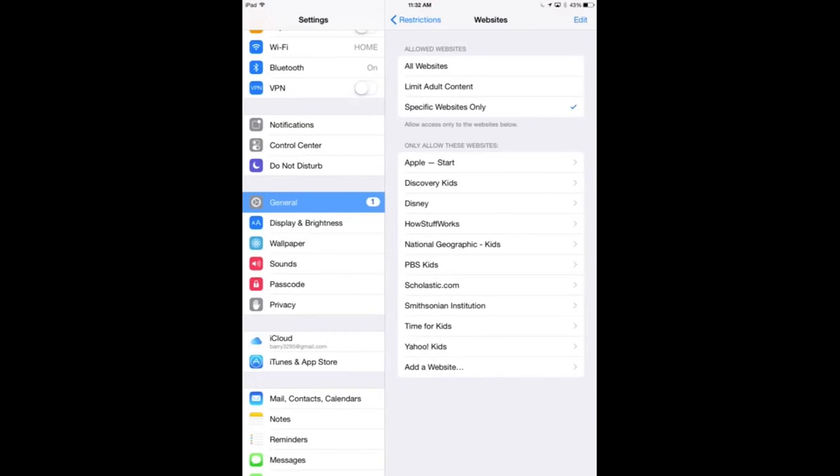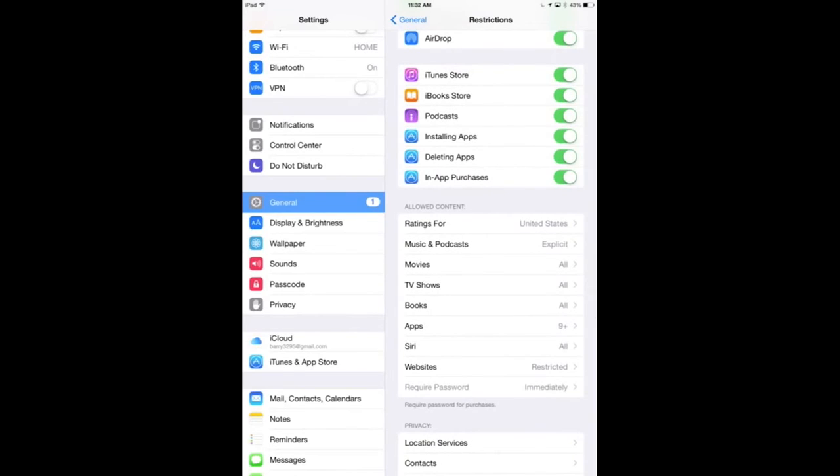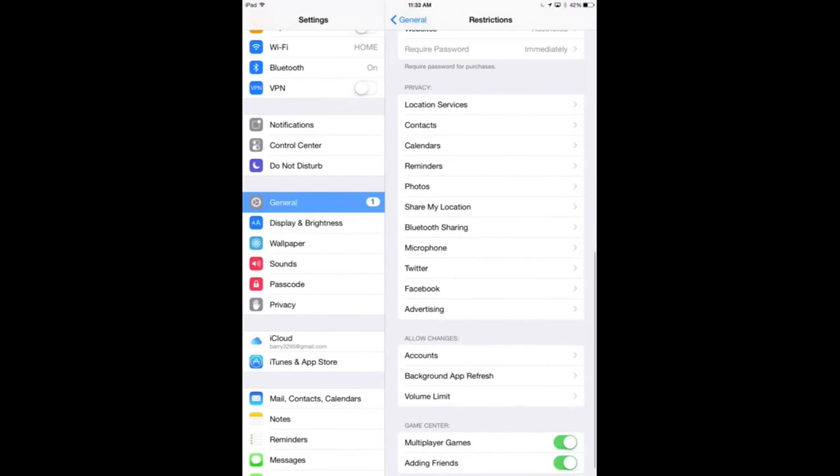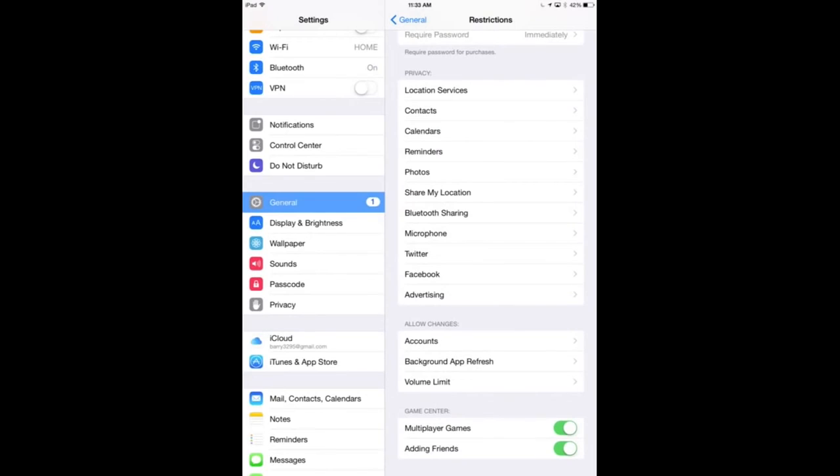If you want to block access to the web entirely, you can disable access to the Safari browser and disable the Installing Apps feature, which will prevent your children from using the installed Safari browser or installing any other browsers. Other settings allow you to lock certain privacy and system settings, preventing them from being changed. For example, you can prevent your kids from changing the mail and calendar accounts on the device. Near the bottom, you'll also find the Game Center, where you can prevent your children from playing multiplayer games or adding friends in Apple's Game Center app.